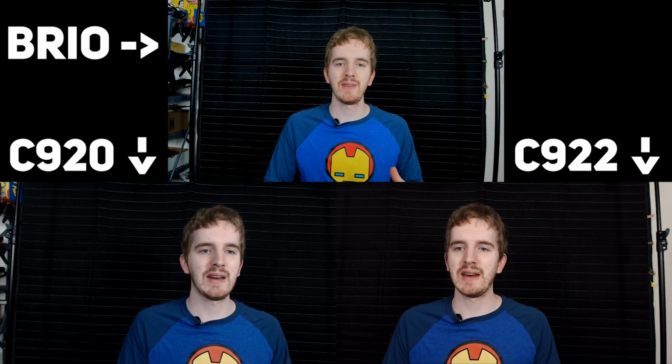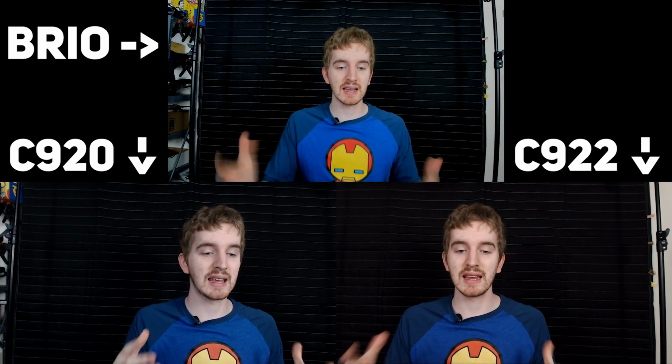The settings get kind of finicky. They can still look pretty good. I think the webcams are looking pretty damn good right now. You can let me know what you think in the comments down below. But it's so hard to play with the settings and keep them consistent.